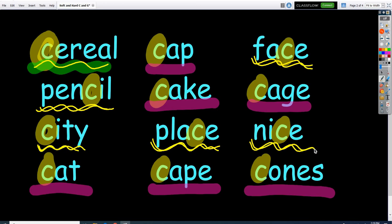So sometimes C can sound like K, like in cat, in cape, in cones, in cage, in cake, in cap. It makes the K sound. But sometimes C can make the S sound like an S. Cereal, pencil, city, place, face, nice. So C can say K or it can say S. Isn't that crazy? It can though. C can be kind of tricky.